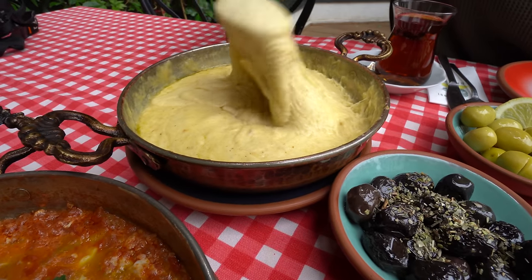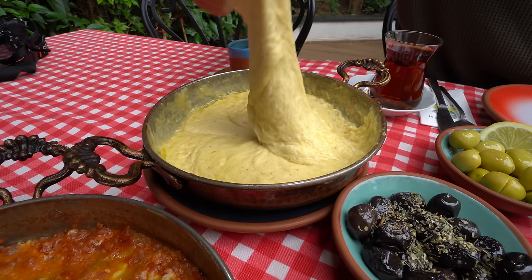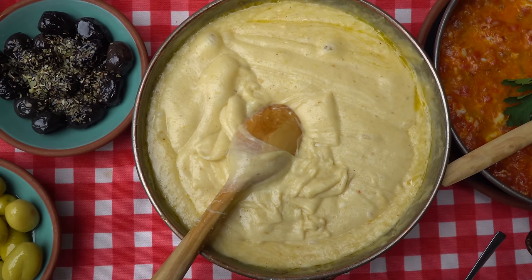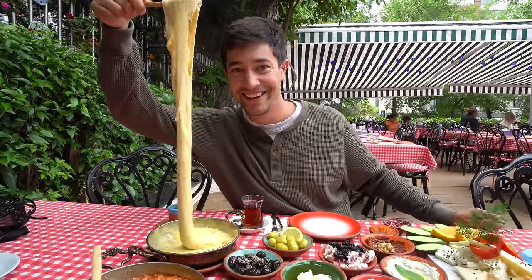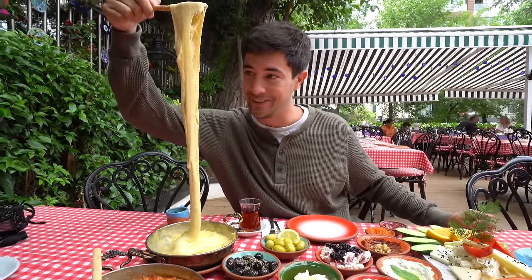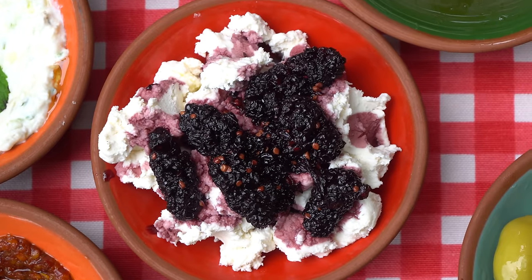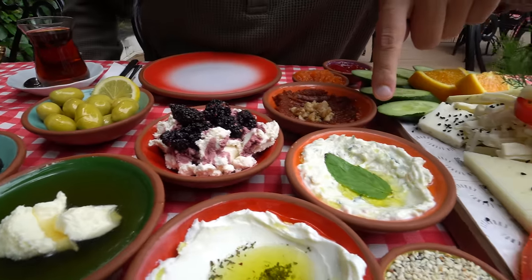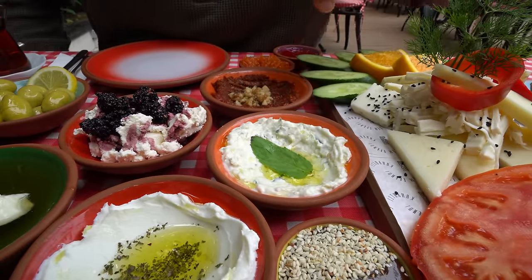This is a famous dish in the north of Turkey. This one, unfortunately, is not available because they need to cook it, so you'd have to come to Turkey to try it. But basically, it's cornmeal and cheese, and just look at that. Look at this. Look at that. That is absolutely crazy. There's no way I'm gonna be able to eat that much cheese. Another beautiful cheese with mulberry jam on top. This is another cheese. I think this is an unsalted cheese with some herbs in it.